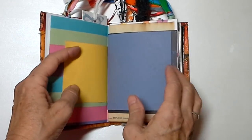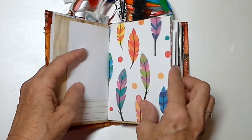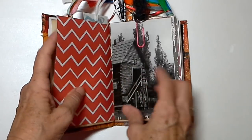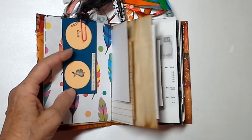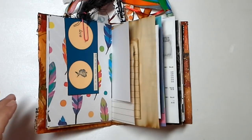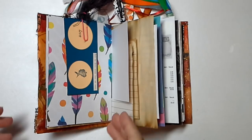The papers are a lot of fun, a lot of different kinds of papers here, tea-dyed papers. Digging the feathers. These are from Trills down in New Zealand. We love those. An abandoned barn right here. I did include some of these cards that I have been making. This one says, he fell in love with her at once.